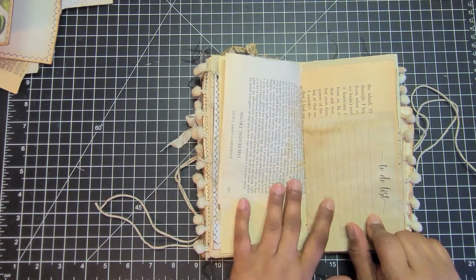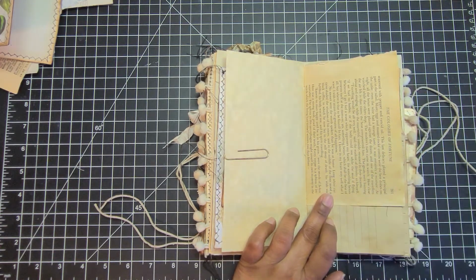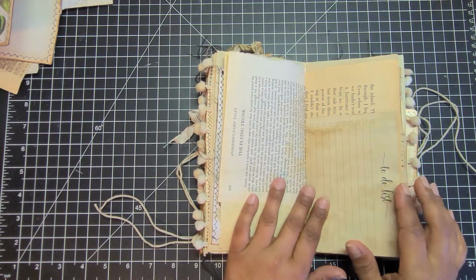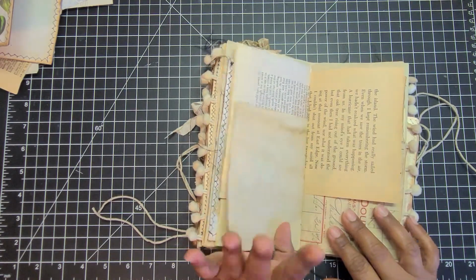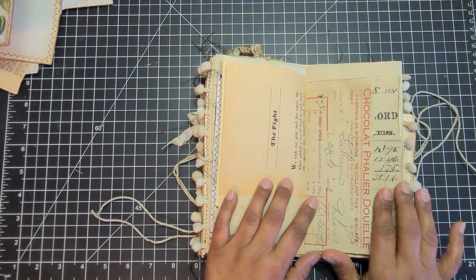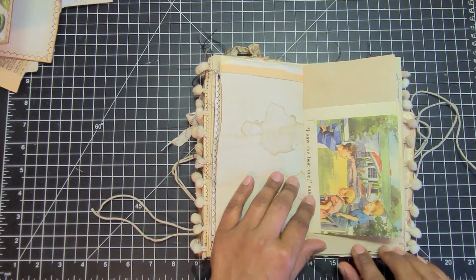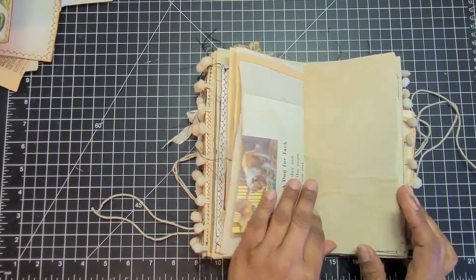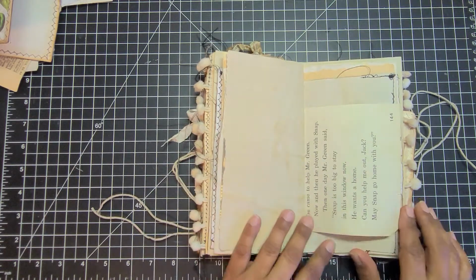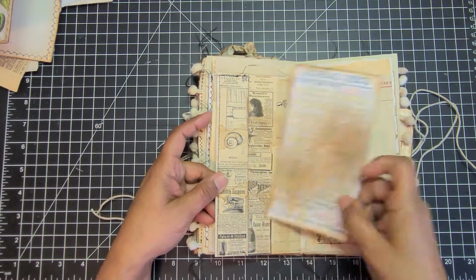Old book page that I actually put some of my distress glue ink stain on. I made a jar of that stuff. I love it. It's great. An old to-do list. Another vintage book page. Some digital ephemera. An old book page. Some more coffee dyed papers. The center of the signature. And I don't remember why I did that.